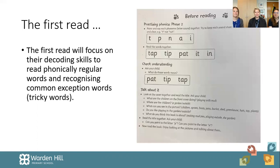So the first read will focus on the children's decoding skills linked to the letters and sounds that the children are learning within their class, as well as the common exception words, which we also refer to as tricky words. You can see on the screen a page of the insert of the book as an example of what the children will be bringing home.